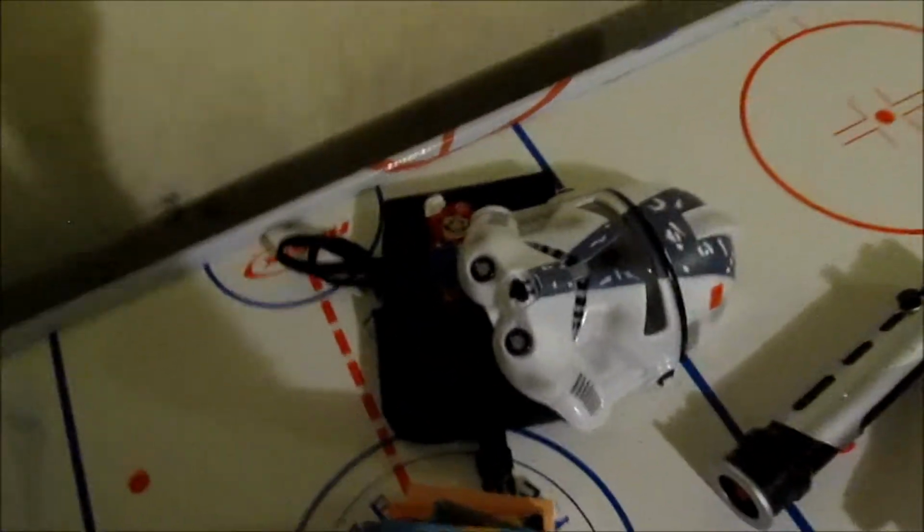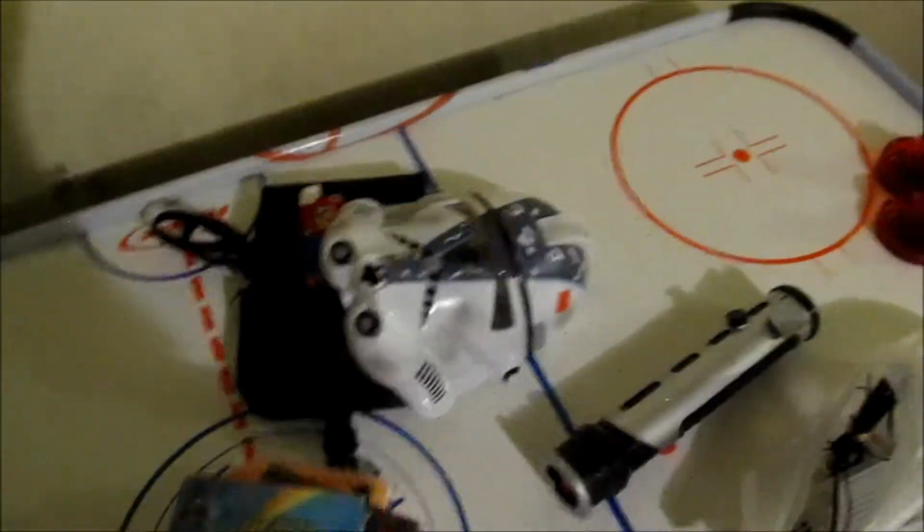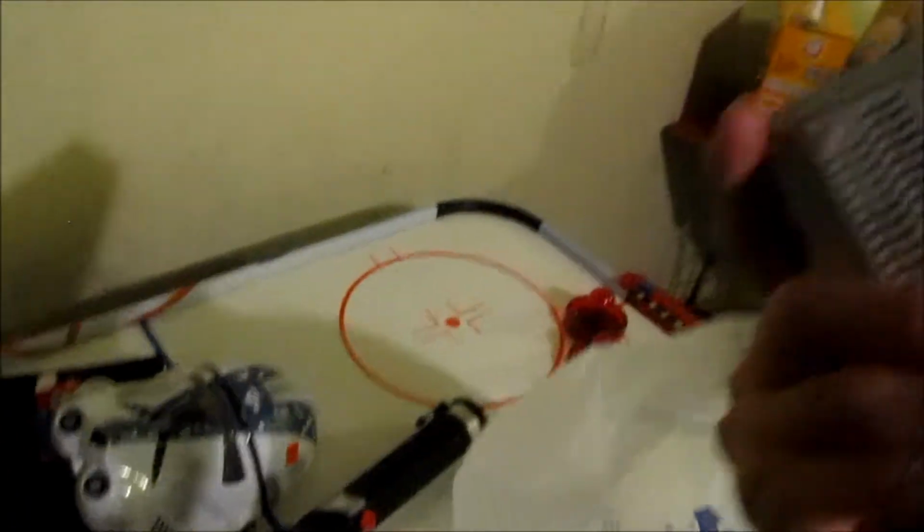Lightsaber, DS carrier, Stormtrooper mask, couple VHS tapes, and Lizzie decided she needed another alarm clock, so whatever, I guess. Let's get that out of there. And the alarm clock was $6, $1 for the lightsaber. I think this was $4 there.